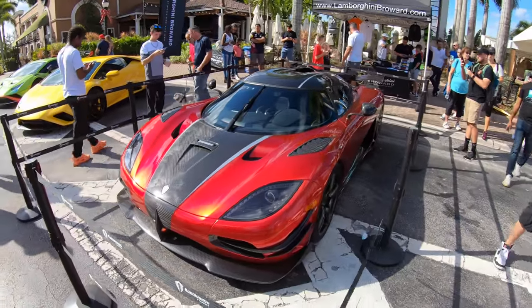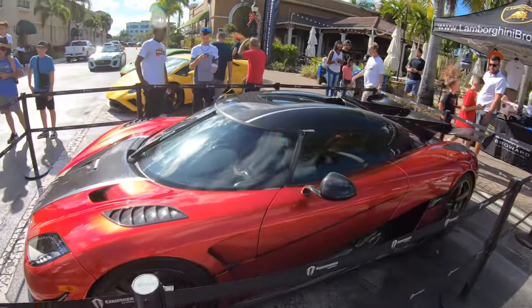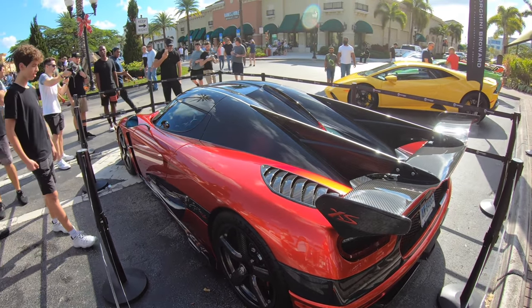And does anybody know the make and model of this car without searching it up? Well, me honestly, I don't know. I just know the car is made out of carbon fiber because I heard one of the guys talking about it.